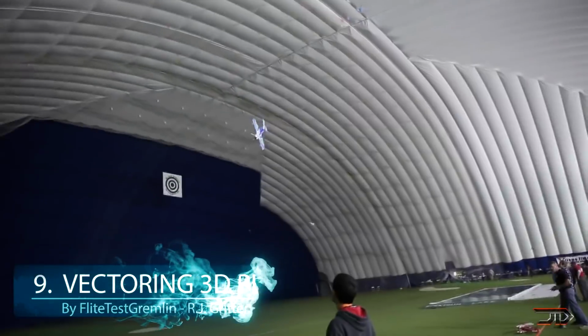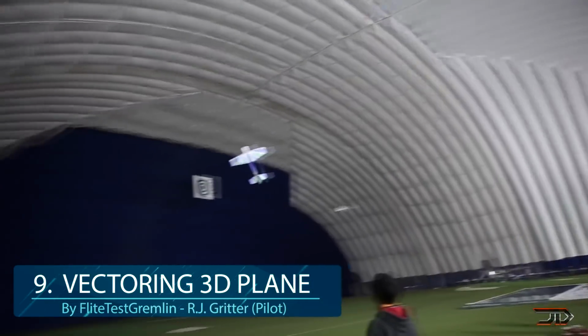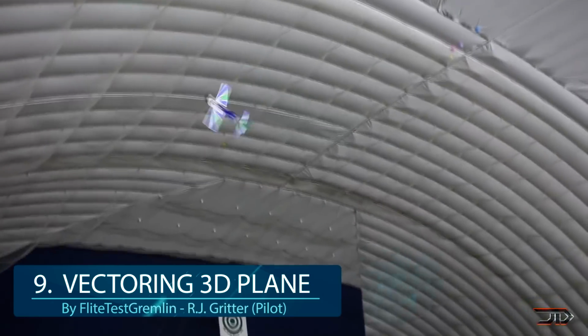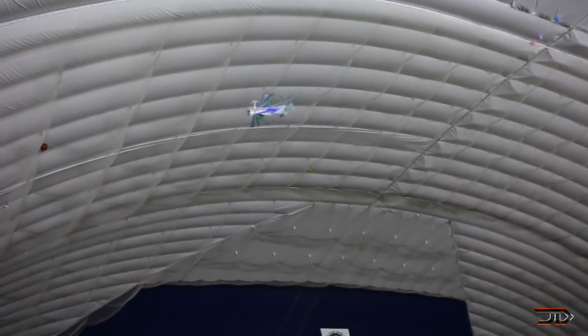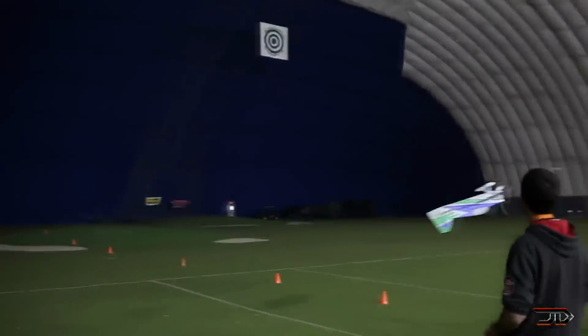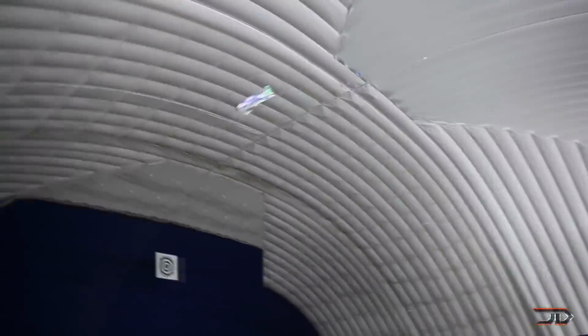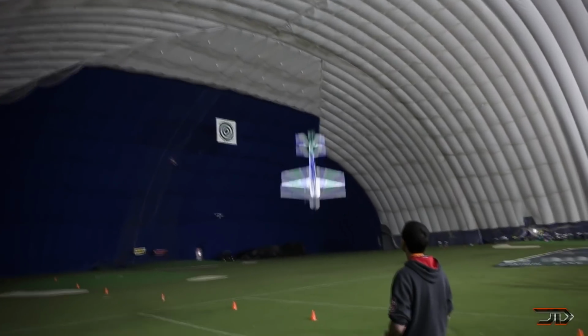At number 9, the Collective Pitch 3D Airplane. This might not be the strangest aircraft ever built, and I don't know what's more impressive, the plane or the insane piloting skills. But the plane can fly like this thanks to a prop motor which can tilt and overcome normal limitations of an RC aircraft. But make no mistake, RJ Gritter makes this look very easy, and I would crash this RC plane within seconds.